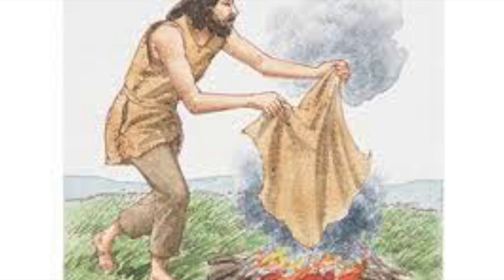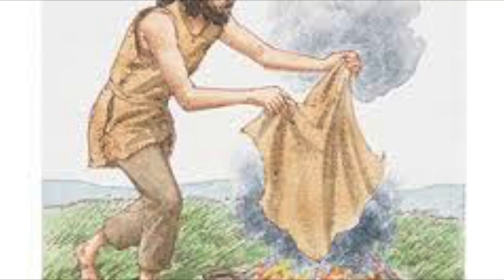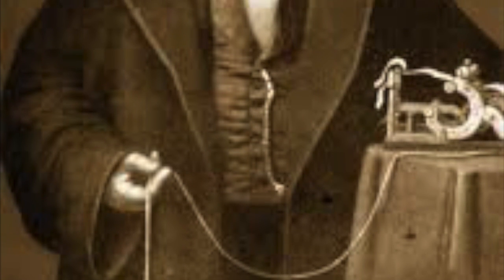For example, if there was a family crisis on one side of the country, they would not know about it until almost 7 months later. Letters also often got lost, intercepted, or sent to the wrong places. The invention of the telegraph in 1837 changed all of that.